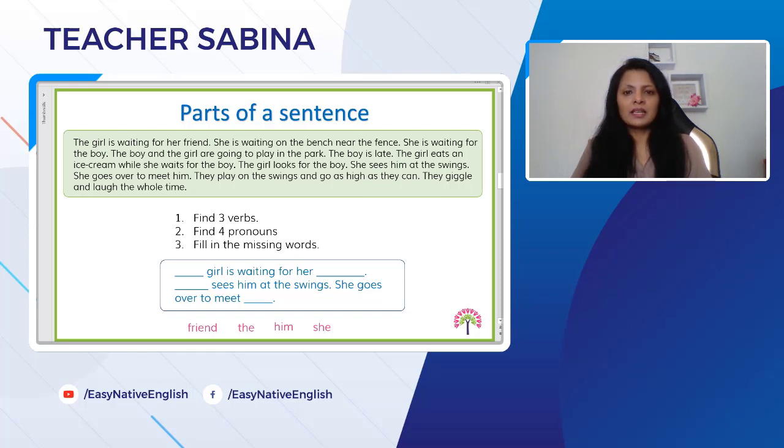Right, the boy is late. We could use is, and we could use the verb are, but I'm not looking at those because those are helper verbs. Those are auxiliary verbs that are attached to the going. So I'm not looking for auxiliary verbs at the moment. I'm looking for main verbs. So waiting, going, I need a third one. So something else that she does. The girl eats an ice cream. So eating is something that you do. So eating would be your third verb.